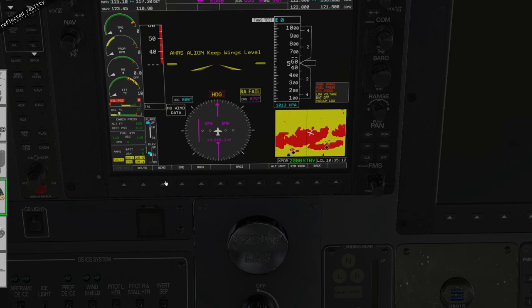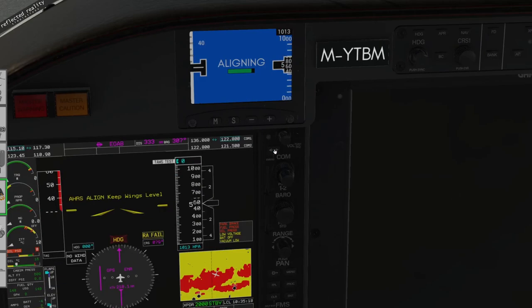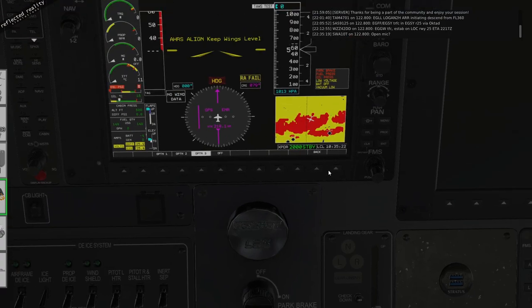On the PFD, London traffic, easy 287 Delta is coming through. Just turn them off just now. Flight level 110. Hang on, it's come to. There we go. So, window selected on. We've got the system test. That as well, thank you.